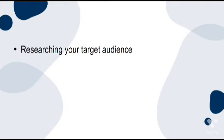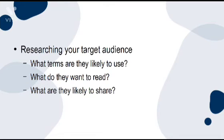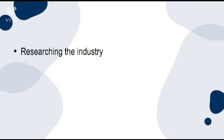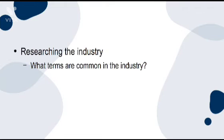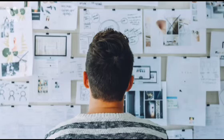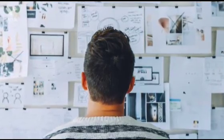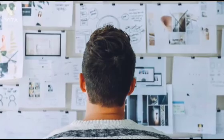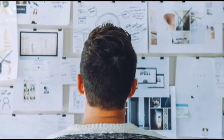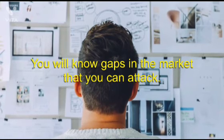Researching your target audience. What terms are they likely to use? What do they want to read? What are they likely to share? Researching the industry. What terms are common in the industry? What needs are being met and what gaps are there in the audience? With this information, you now have a useful reference that you can use to target the specific people who will be most interested in your content, and you will know gaps in the market that you can attack.